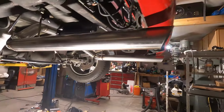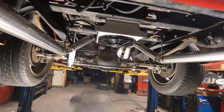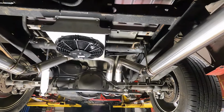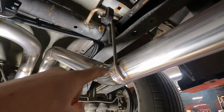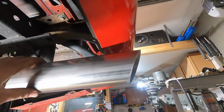Oh yeah. All welded out, finally. Take a quick zoomy through here and take a look at everything. We got, these are pretty long hangers. That's hot. Don't touch that. But they hold up pretty well.